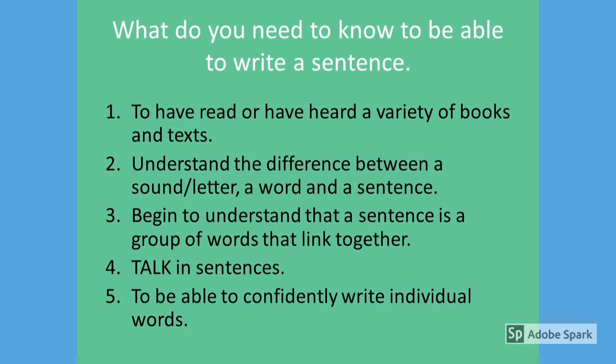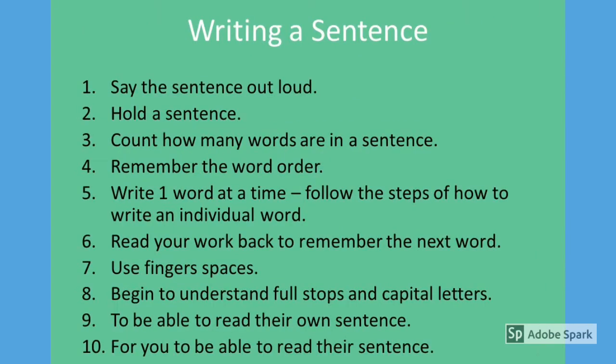In order to be able to successfully write, they need to have lots of access to reading, to hear how books are read, to look at books themselves. They need to understand what a sound is, what a letter is, what a word is, what a sentence is. So again, we build them up to that. At the moment, we are very much at the sound and letter stage before we start thinking about words and sentences. When they've mastered being able to write single words, we then introduce them to writing short phrases and sentences.